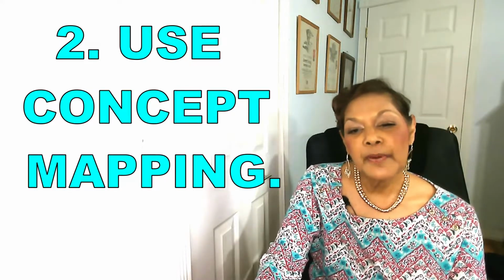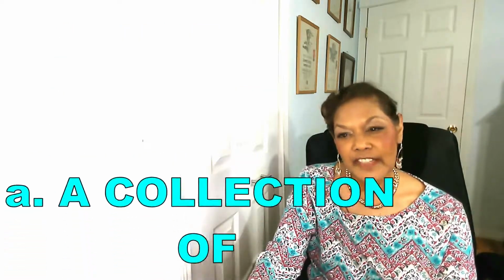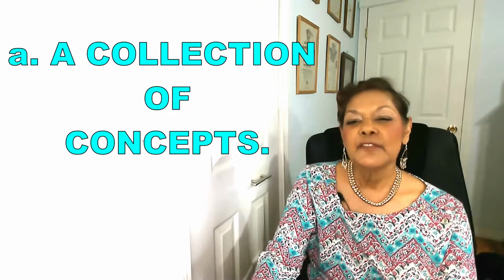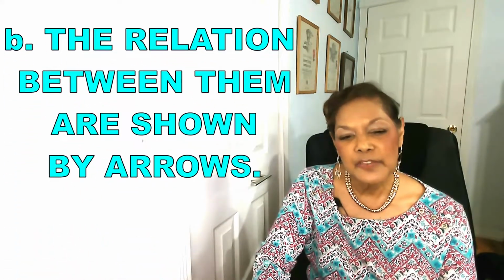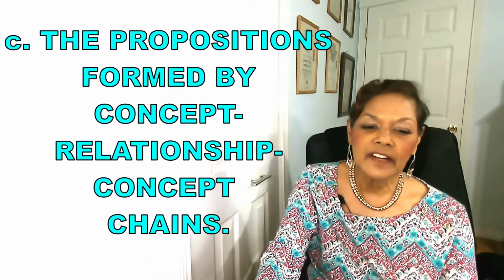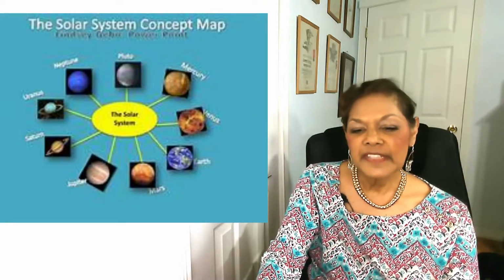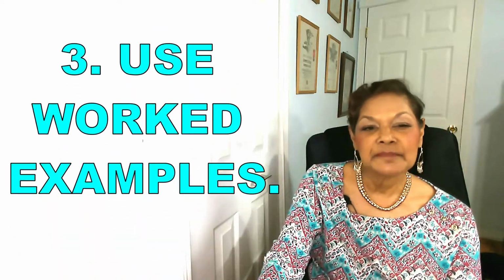There are 3 parts to the concept map. First of all, a collection of concepts which are placed within an inner circle. The relationships between them are then shown by arrows. And the third, the propositions formed by the concept relationship concept chain. Concept mapping is also a potent learning strategy.